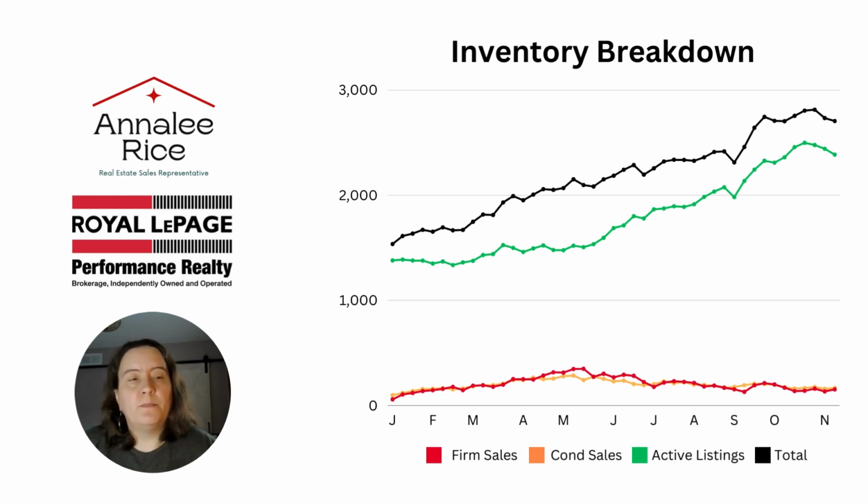I expect it will. I expect it'll decline over the next couple of months, all the way into probably January, and sales will most likely start to slow down as well. As the inventory starts to slow down, buyers have less new options to choose from, so the sales will slow down as well.